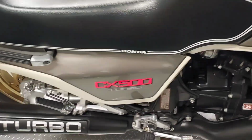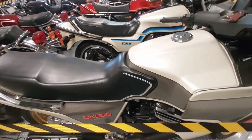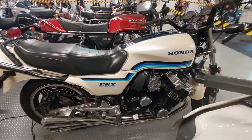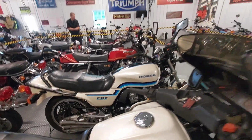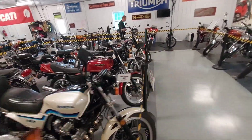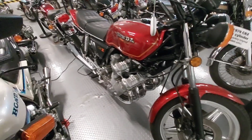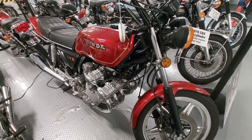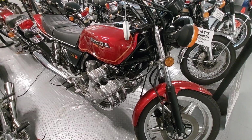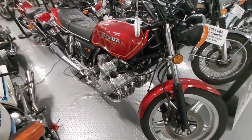Another CX500 like mine. Has the original seat, which mine doesn't. I have a Corbin. CBX, 6-cylinder. A really nice Honda. This is another. I like this year better than the ProLink. Another CBX, which I think is the better looking of the two, except this has 6 in the 6 pipes. This has 6 in the 2.